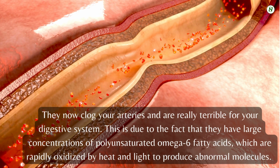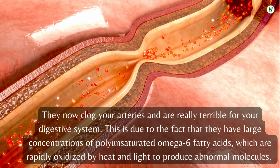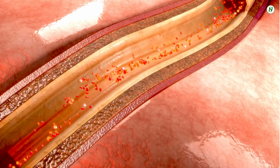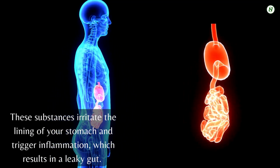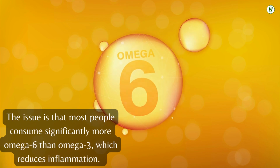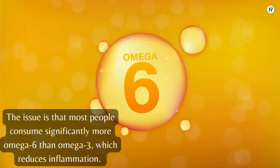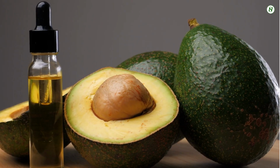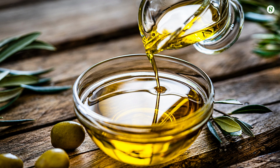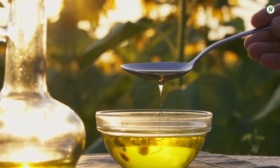This is due to the fact that they have large concentrations of polyunsaturated omega-6 fatty acids, which are rapidly oxidized by heat and light to produce abnormal molecules. These substances irritate the lining of your stomach and trigger inflammation, which results in a leaky gut. The issue is that most people consume significantly more omega-6 than omega-3, which reduces inflammation. Healthy fats like avocado oil, macadamia oil, coconut oil, grass-fed butter, and extra virgin olive oil should be substituted for vegetable oils to reduce intestinal inflammation.